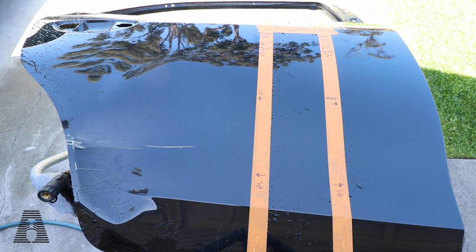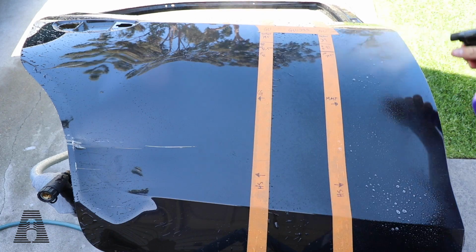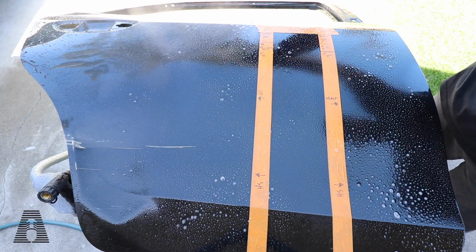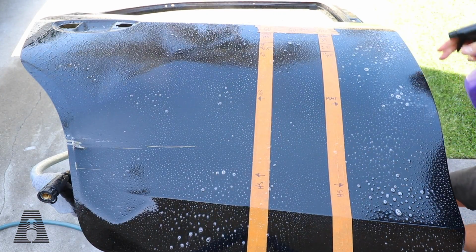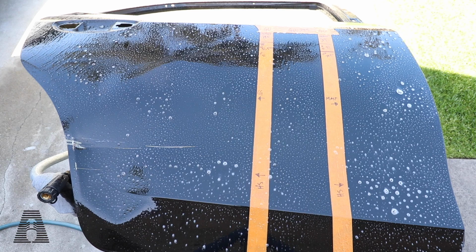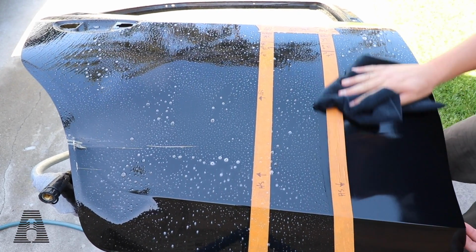Too close to call, in my opinion, at this point, but let's, just for fun, do the super clean, because I gotta clean this panel anyway. Gotta get it all off. I would say that the Chemical Guys definitely made it longer through the torture test than the Masterson's did, and the Masterson's definitely got knocked down with just an iron remover, which is kind of in the same category. Sorry, I took a little super clean right to the nostril.